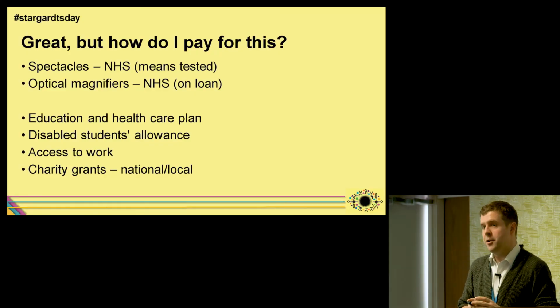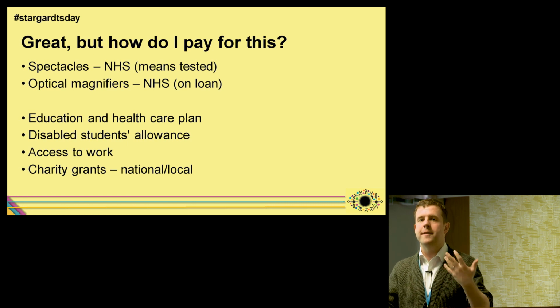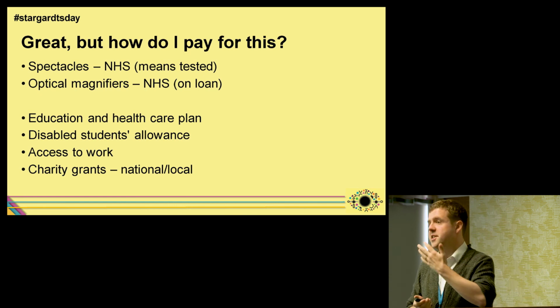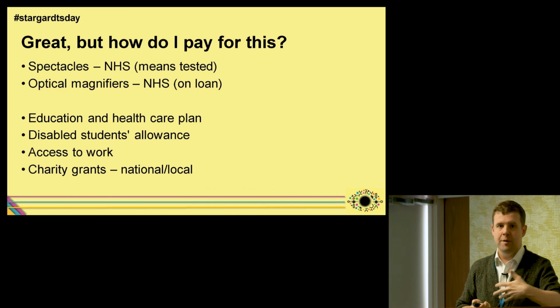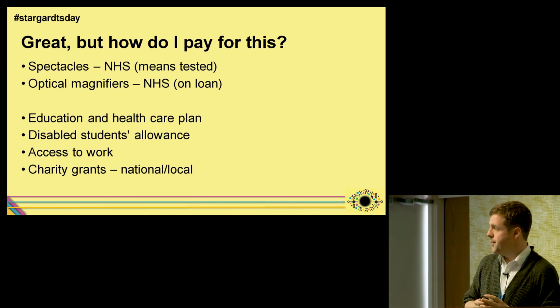Moving up in age a little bit, people at university, the disabled students allowance can be used for these types of things. That tends to be fairly generous and will pay for technology, will pay for extra support that people need as well. And for people in employment or looking for work, the Access to Work scheme is a government scheme which will pay for or compel your employer to pay for these types of technologies if they're useful for your work, for travel to and from work, and for your daily job to an extent.